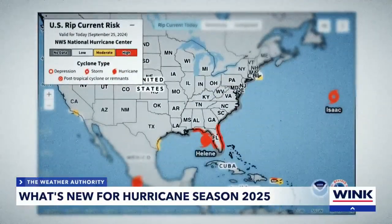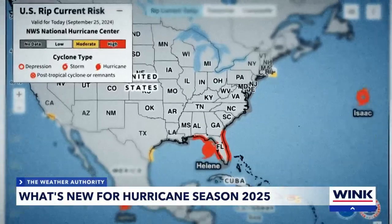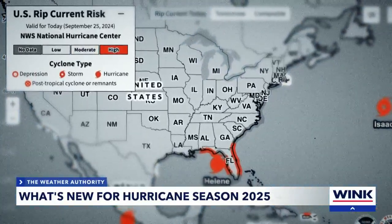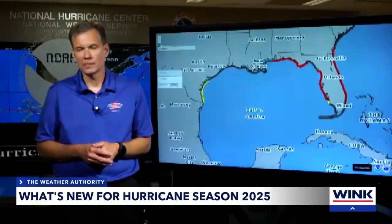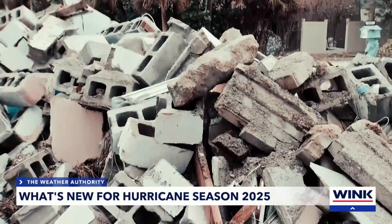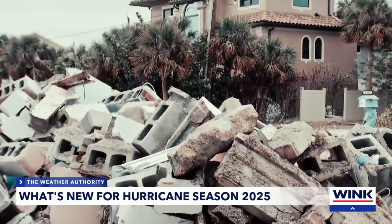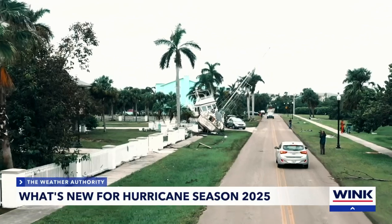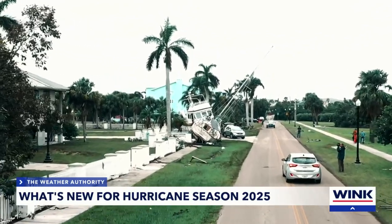This is an example of another new tool. The National Hurricane Center will release models highlighting rip current risks. In the last couple of years, Deputy Director Jamie Rome says rip currents have become one of the leading causes of deaths in hurricanes. Rip current deaths have been going up, and now rip current mortality exceeds that of storm surge.